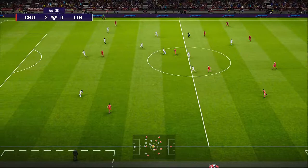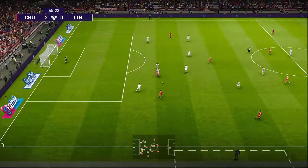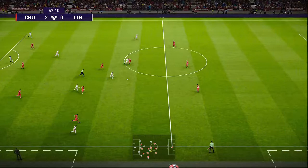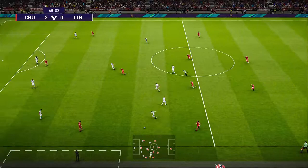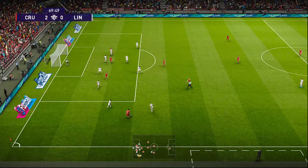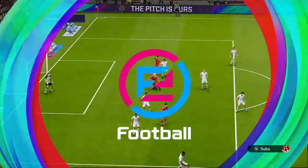Plays it out to the wing. And it's played forward. Decent progress down the left. Battles to win it back. A really good feat from him. Looking for a decent ball in. Pumps it into the area. And the assistant referee rightly gives him offside.